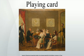The Mamluk pack contained 52 cards comprising 4 suits: polo sticks, coins, swords, and cups. Each suit contained 10 spot cards, cards identified by the number of suit symbols or pips they show, and 3 court cards named Malik, king; Naib Malik, viceroy or deputy king; and Thani Naib, second or under deputy.